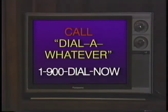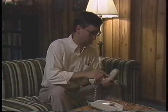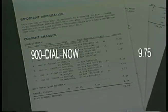Another switched service involves the 900 area code. When a 900 number is dialed, the caller's line is connected with the company's product, such as a pre-recorded message like the famous Dial-a-Joke or whatever. The caller is charged separately for the 900 call. A percentage of that charge is paid to the business offering the service.